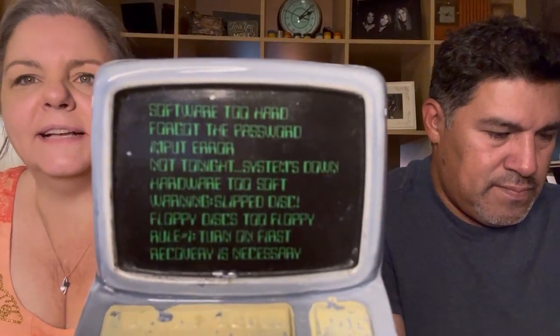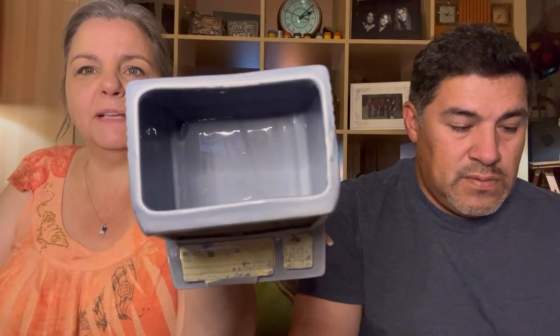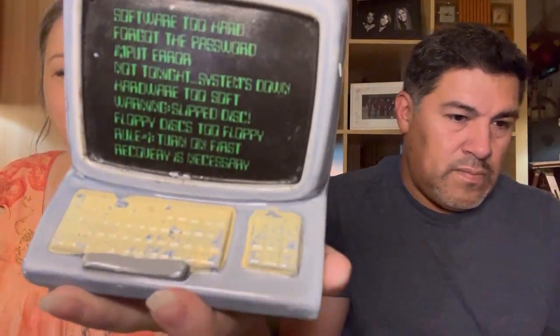Now, who remembers computers like that? But this is a planner or a desk organizer. You put this computer on your desk for nostalgic reasons. And it's an organizer. And it's that periwinkle blue kind of color. But ain't that fun?